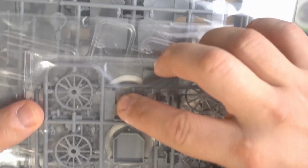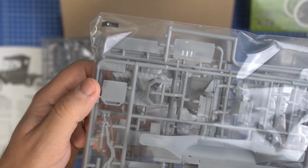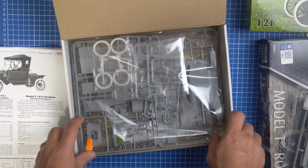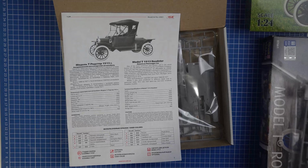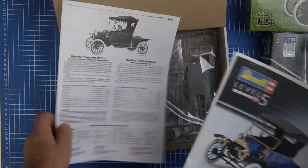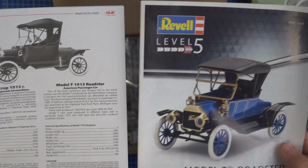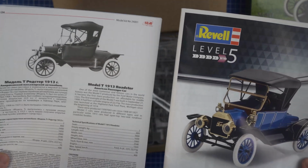Revell, ICM. Revell, ICM. So basically what that means is that the packaging from Revell contains the exact same parts as the ICM kit. And there you go as well. ICM and ICM all over. So literally this means that except the manual, which is different, ICM and Revell, and of course the packaging, the box, the content of the two kits is absolutely identical.